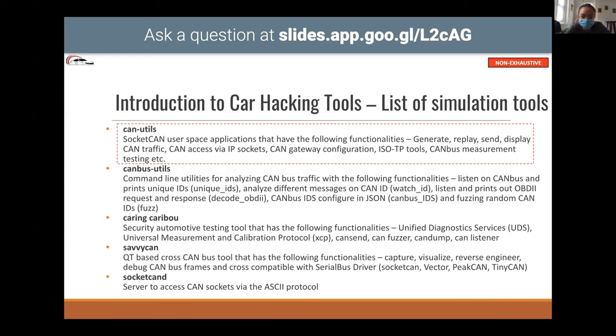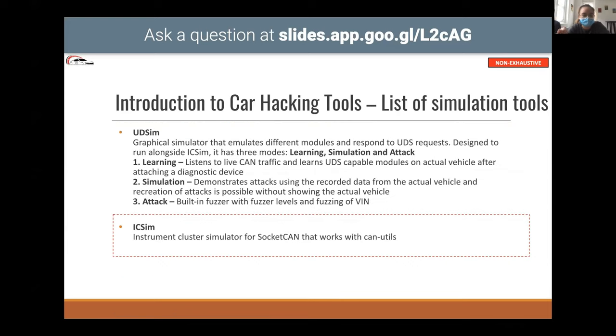So let's focus on CAN utils. CAN utils is a SocketCAN user space toolset. What it means is that you get to generate, replay, send, and display CAN traffic via this particular tool. We'll go through it later so that it's much easier for all of you to understand. Then afterwards, we're also going to work with IC sim. Think of it as a simulator. If you don't have an actual car, and you don't have enough money to build your own car, you can build it virtually using IC sim.